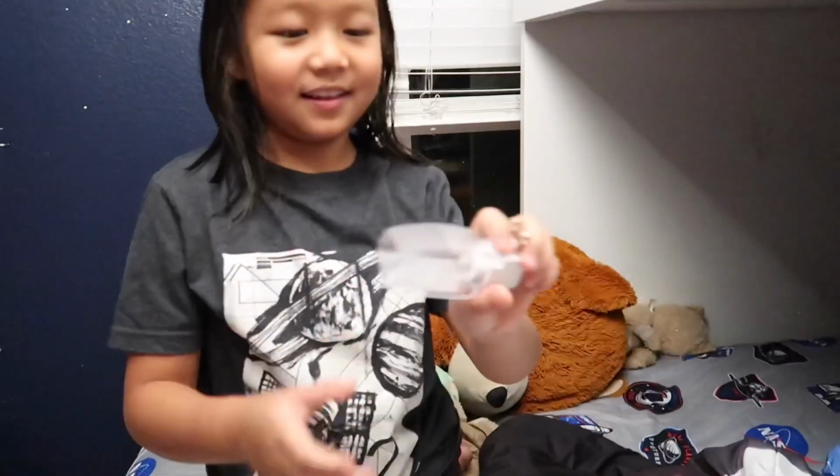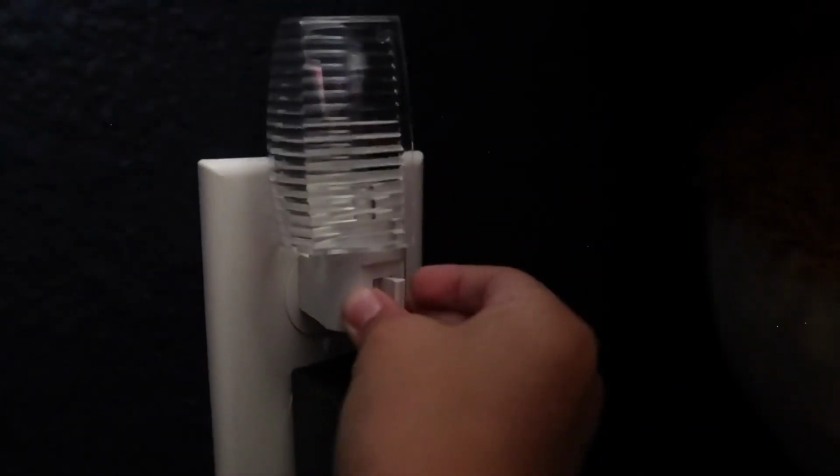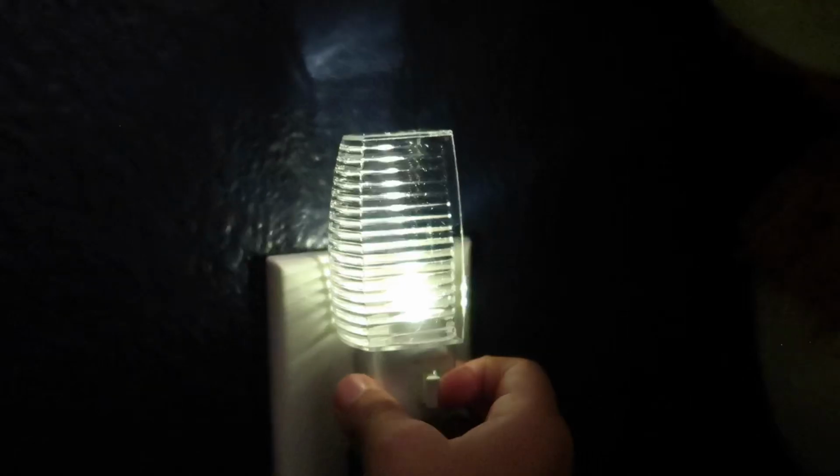Guys, I got your nightlight. I got it at the dollar store. Connect it. Does it work? Yay, it works. Off, on.